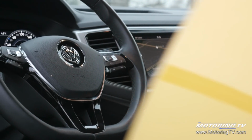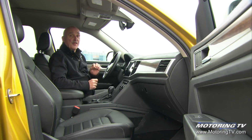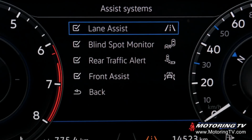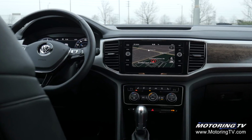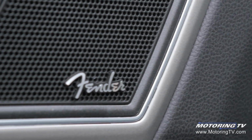The cabin of this Atlas is very nicely finished off indeed, especially if you go with the Exec line. Then you get the whole lot. All the desirable safety equipment, a great infotainment unit with navigation, and of course a Fender sound system. And lest I forget, 17 cup holders. Why?